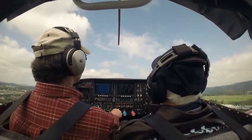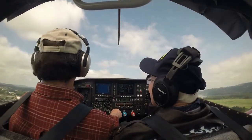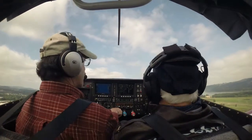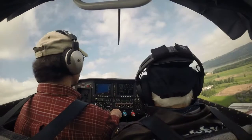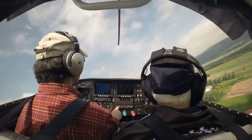Tower, there's an aircraft on left downwind, runway 25, stop and go. 59 Romeo Victor, right crosswind approved. Right crosswind, 9 Romeo Victor. Runway 25, please stop and go. Clear, stop and go.